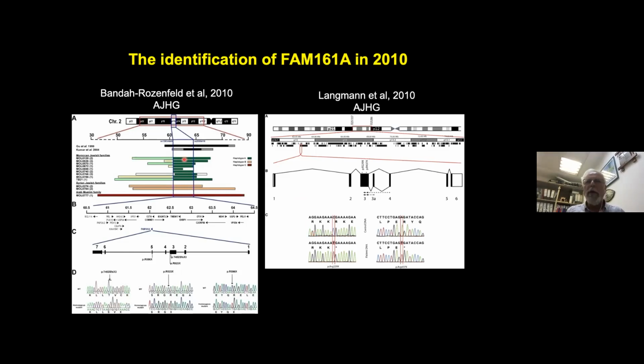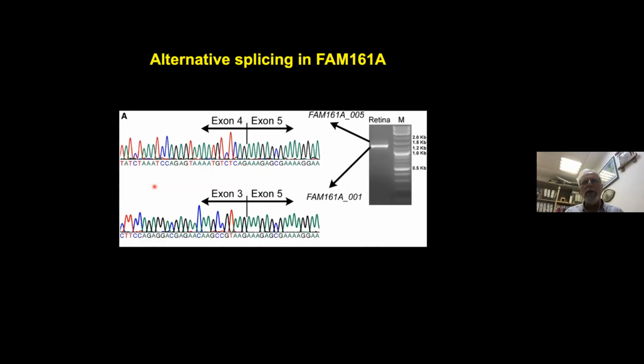We identified it using a classical human genetic project. We identified 3 different mutations, one in an Arab Muslim family, which is a very rare mutation, but the 2 other ones are relatively common, and they are shared by the different ethnicities among the Jewish population. One of them is a nonsense mutation, and I will get back to it when I talk about the therapy of FAM161A, and the other one is a frame shift mutation. Both of them are founder mutations in the Jewish population.